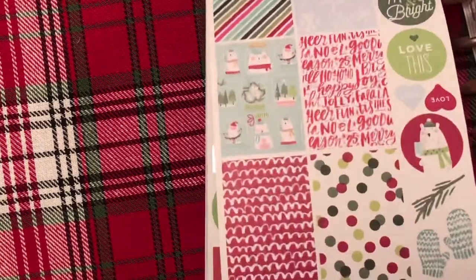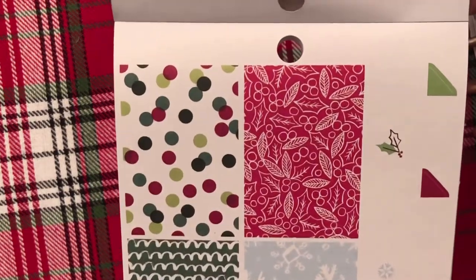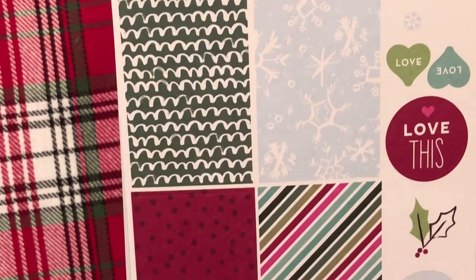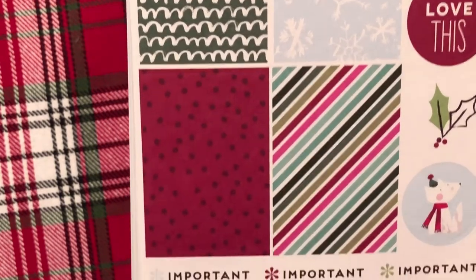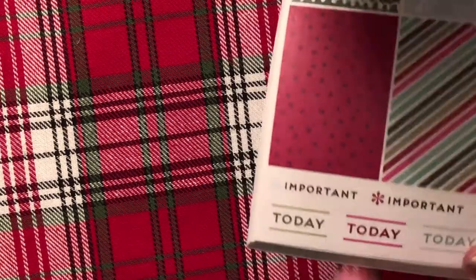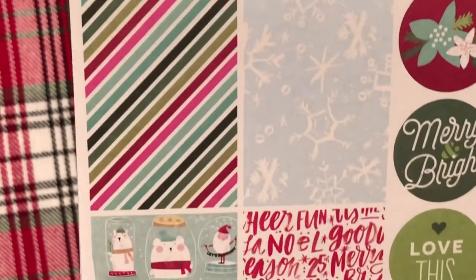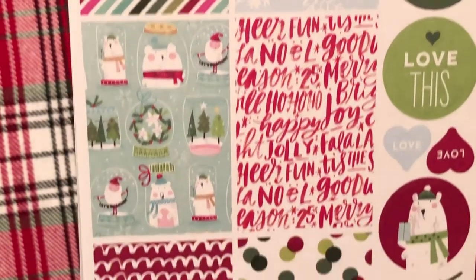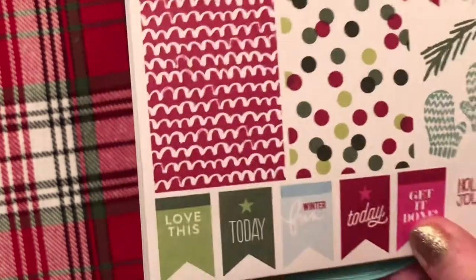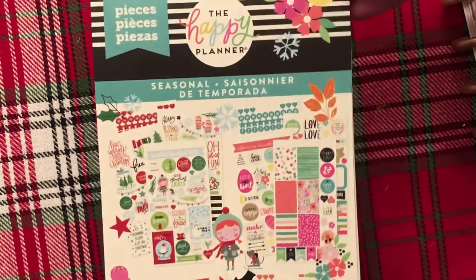Okay, I think we are down to our final two pages. So I'll just give you a close-up look of those. And then we'll move on to the planner. Look at those snowflakes. So beautiful. Here is our final sheet. It's another page. All right, that's gonna do it for this beautiful seasonal happy planner book.